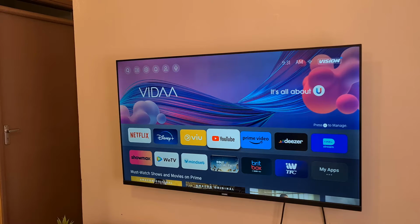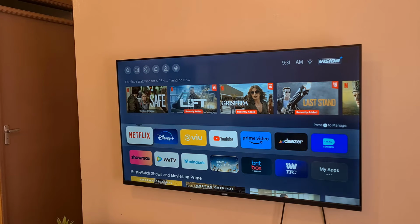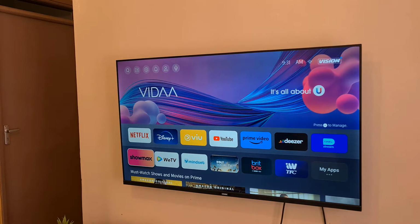For the features, this TV comes with Wi-Fi, it comes with Ethernet, it comes with an optical output. It's quite feature packed. It's also a smart TV running the Vidaa OS software, which is quite easy to use and it supports all of the major apps. It does support Netflix as well as Showmax, and those ones work quite seamlessly.